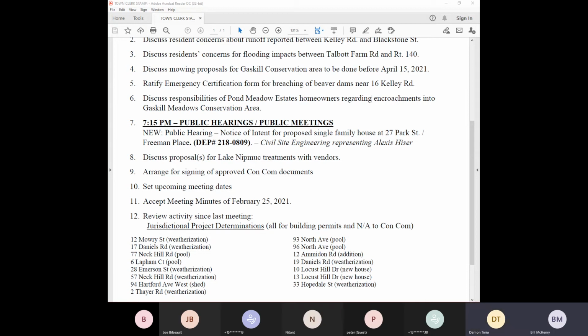And then let's see. I don't know if all of you got it, but Bill Ambrosino put out a letter from the master planning committee looking for involvement from each committee, and I asked him if he's including conservation in that. I don't know if anyone has an opinion there, but I'm waiting for him to say whether he's looking for someone from conservation to participate. And I believe that might be it.